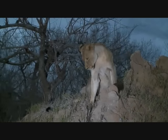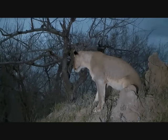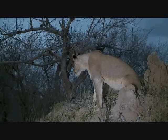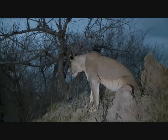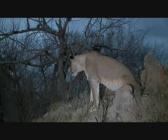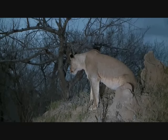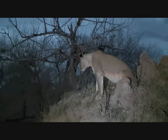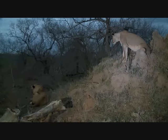Now, this lioness is just hopping up. I just want to see where she's going and what she's up to. Her body language just changed a little bit. She's looking very intently in the direction of the buffalo. But the other lioness hasn't moved. And I think she's just trying to ascertain where her sister is and what she's doing.